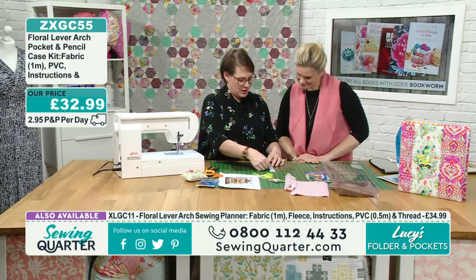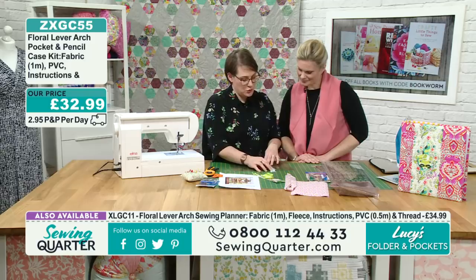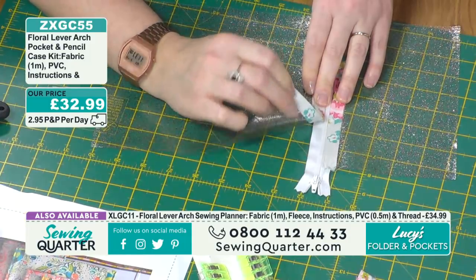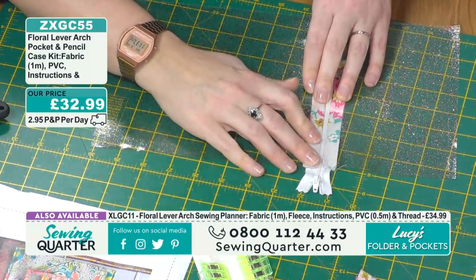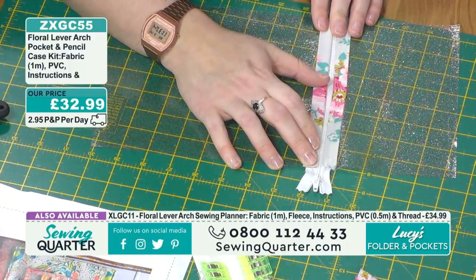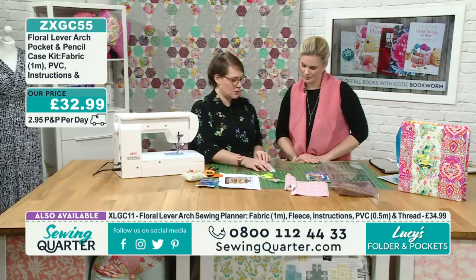Okay, so now we are going to have to wing it. The other thing you could do is glue-baste. Because it's fabric onto the tape, you can glue-baste, and that's just going to hold that in place while you sew. You can sew over it, no problem. You just don't want to be heavy-handed with it.